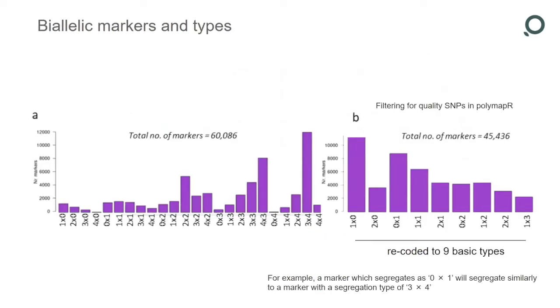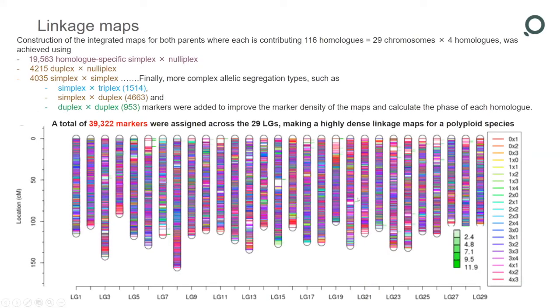Then we import them into polymapR. Obviously, it can give you all the classes that it has the ability to show. There are more checks in polymapR, so we employed those, and it's reduced to 45,000. The classes were simplified as well, like 0 to 1 can segregate like 3 to 4. So that's a good thing. With this kind of data set, we moved ahead and made the maps, which Peter showed in his presentation too. So roughly 39,000 markers. So it was quite a high-density linkage map for a polyploid crop.